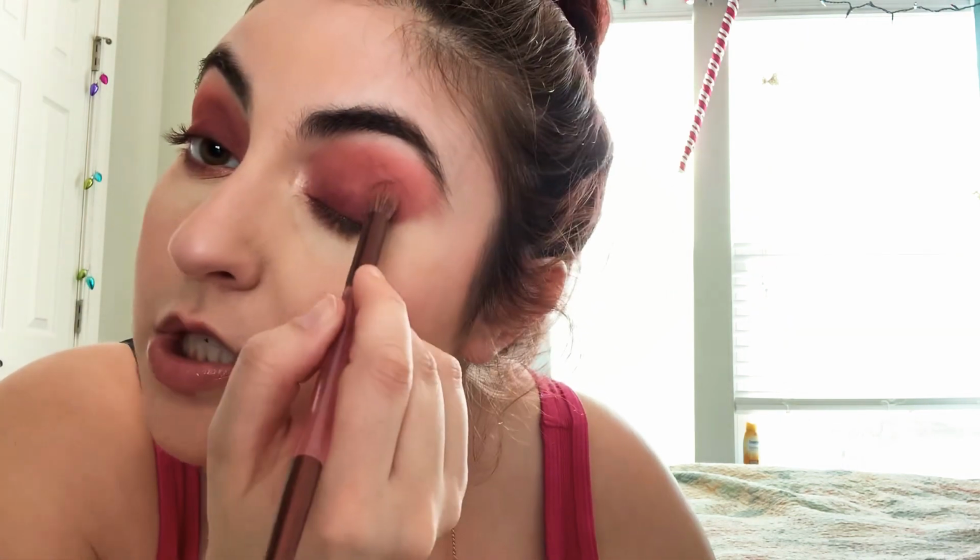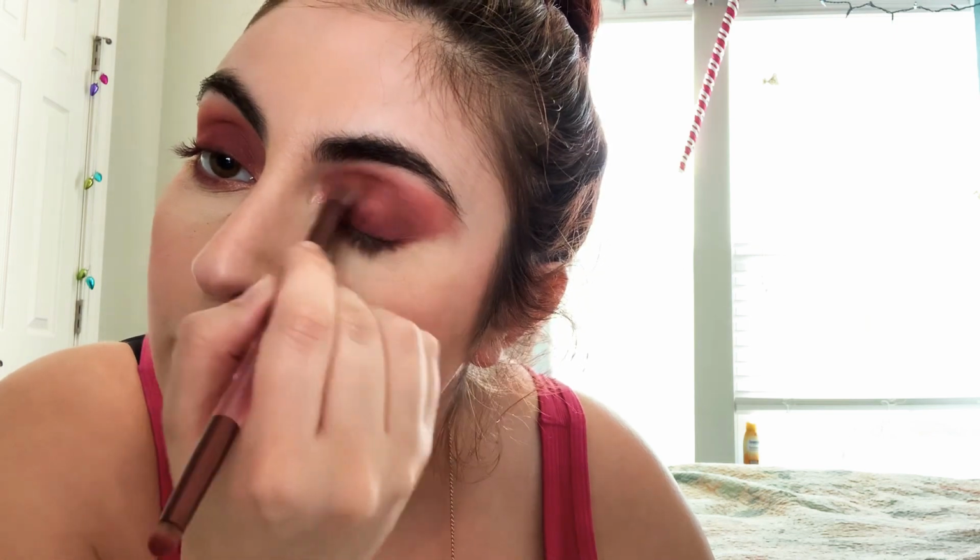Let's see. Do I want to add a little bit of dimension? Yeah, we'll take a little bit of Drunk Dial on the fluffy side, just to deepen that dimension a tiny bit. But you don't want to do too much on Valentine's Day. That's my theory. And then we're going to take this color Hotspot and put it, oh, that is a chalky matte. So I would be careful if I were you. Go light-handed with that.